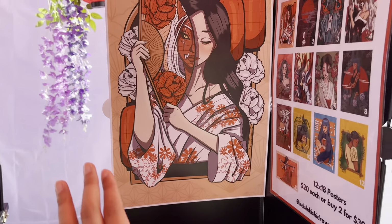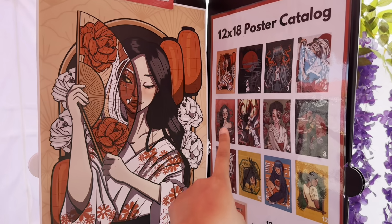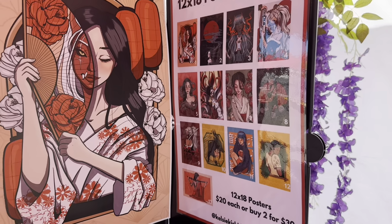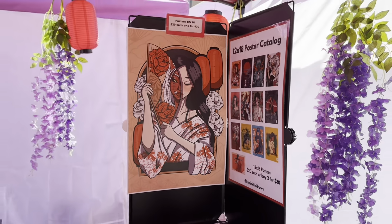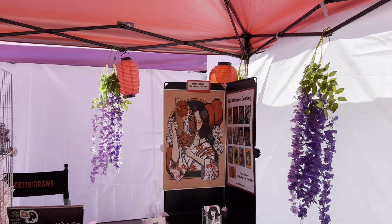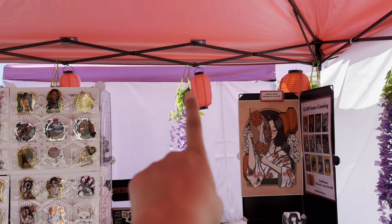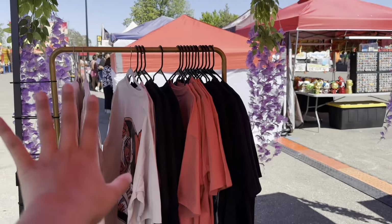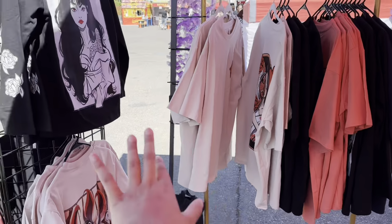And then I still have a poster on display, but now I also have a poster catalog as well as posters displayed on the side, which I'll point out in a little bit. Since it is night market season, we've got the space and the time. The wisteria and the lanterns are all out now. We have added more clothing displays.